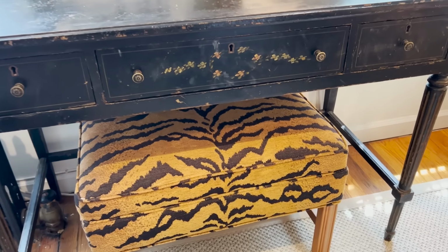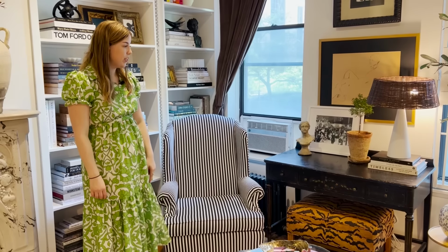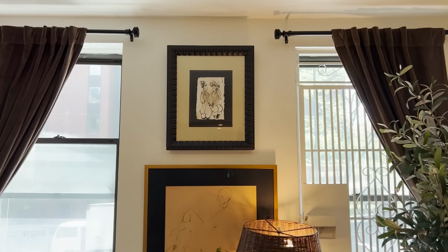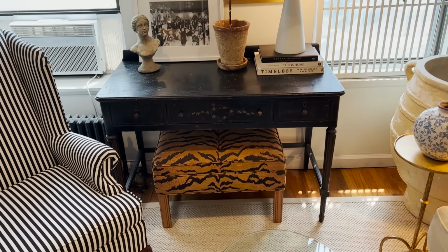So this was a little writing desk that I actually got when I was living in DC. I got it from Facebook Marketplace. I think it was about $100 or $150, so a great deal. And the person selling it told me they actually had gotten it from a former ambassador's estate sale. How cool is that? I am obsessed with Facebook Marketplace. I check the app all the time.